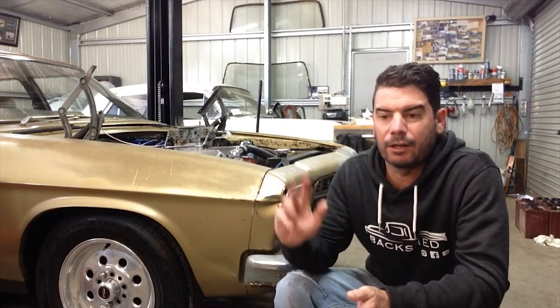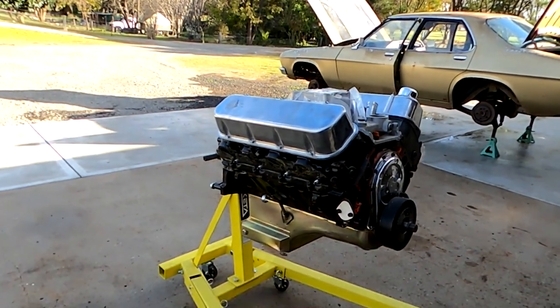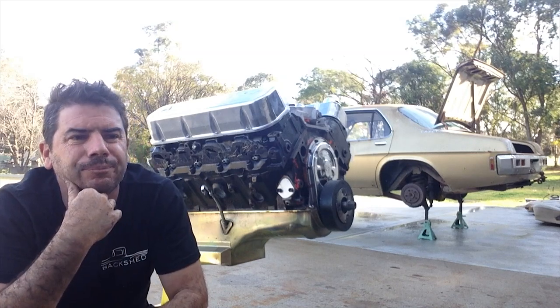But if you have to retard it too far, you're just giving away power, so you're actually better off going to your E85s or race fuels or something like that. Anyway, don't care, we'll deal with it if we have to deal with it. I don't care, it's going in the way it is. I am going to knock the covers off, mask off all the areas I don't want painted, and get him painted orange. So why a 396?